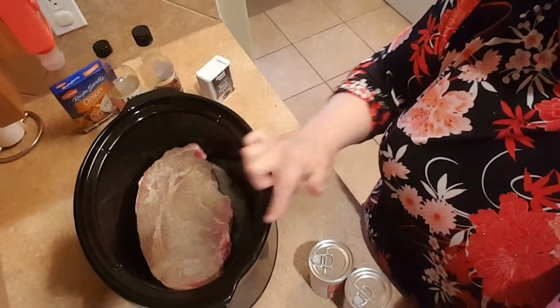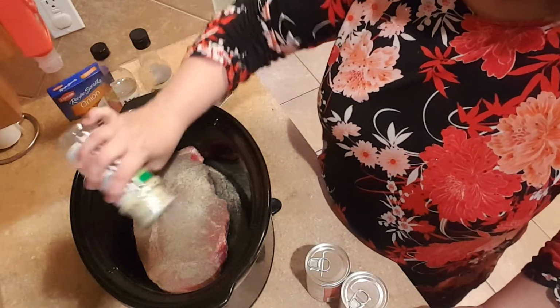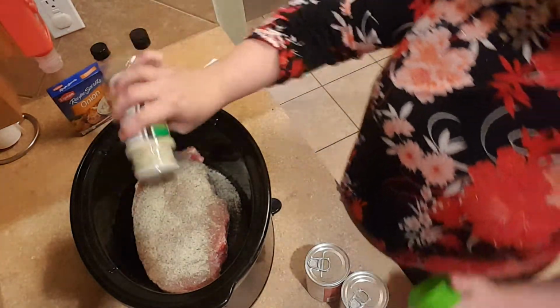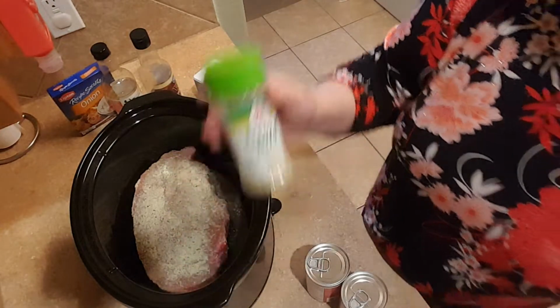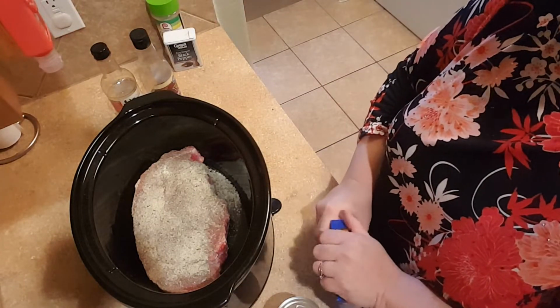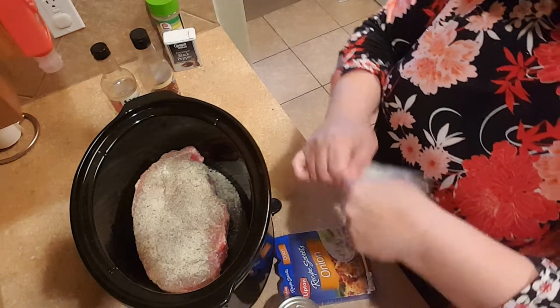I'm going to let you guys see what I'm doing as I'm talking. Hopefully, as you can tell, I just put a whole layer of black pepper. You can never have too much black pepper in my book. And I'm just going to put a few shakes of garlic salt. This is my absolute favorite. So those are done. This is really going to be the easiest recipe you will ever encounter.